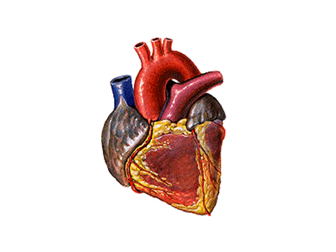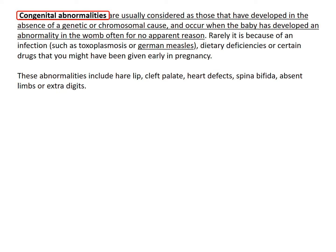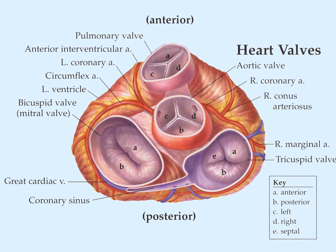Well, I'm changing up now to heart defects, and I just love that video, so I wanted to use it. So again, we're on congenital abnormalities, and here's one with the bicuspid aortic valve. This is close to home for me because my daughter had this. Something happened before birth as the blood vessels and other parts were forming, and it didn't exactly get together. It might be present at birth, but it may not affect them until years later. So here in the center is the bicuspid valve.